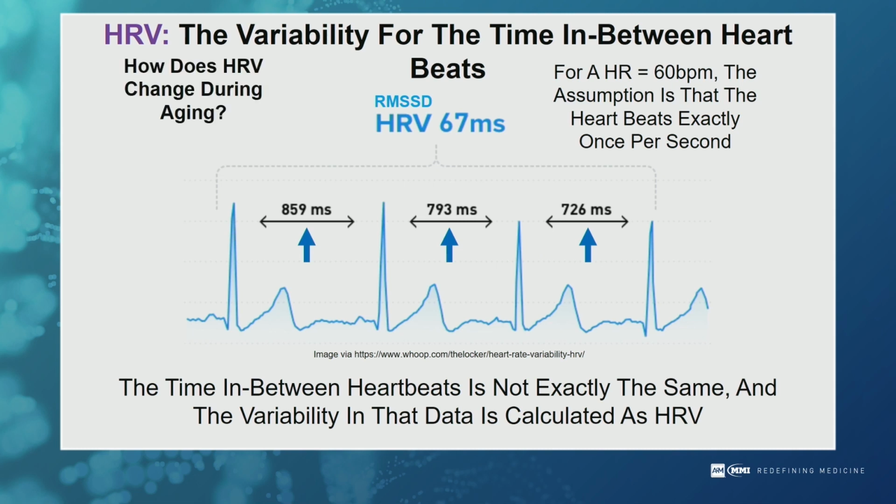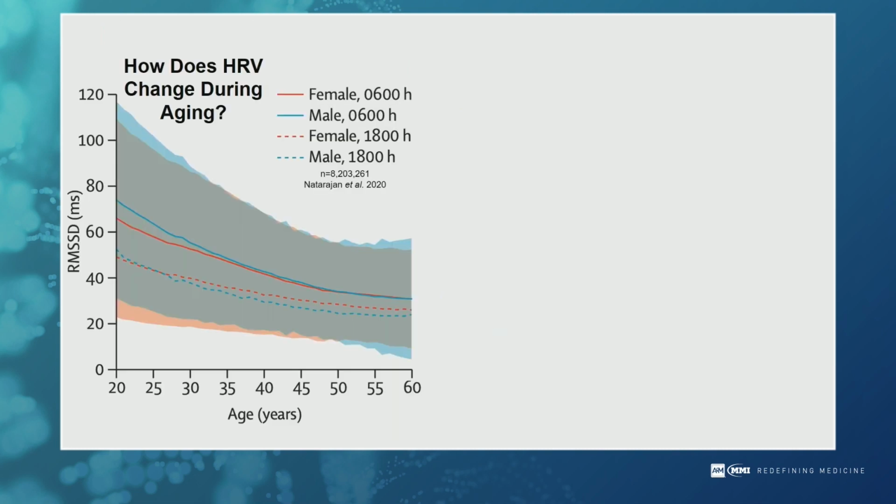So how does heart rate variability change during aging? We can see that here. We've got the RMSSD on the y-axis, again, heart rate variability, plotted against age, 20 to 60 years. And then we've got 2 different curves here. The top curve is testing at 6 in the morning, and that's when Whoop does it automatically, last sleep cycle, so it's pretty close to 6 a.m. So that's the data I'm going to go through today. But then also notice the dashed lines. This is heart rate variability for 6 o'clock at night.